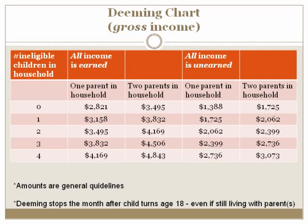Also, deeming stops the month after a child turns age 18, even if that child is still living at home. So we have a lot of parents whose income and resources are too high for the child to qualify, but then the month after they turn age 18, we look only at the child's income and resources, and many children then become eligible. Now, some of the income we do not count under Social Security for deeming purposes would be the temporary assistance for needy families, Department of Veterans Affairs pension, general assistance, foster care payments for an ineligible child, and income used to make court-ordered support payments.